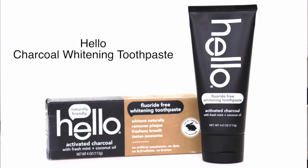There's more, there's more. Hello Activated Charcoal with Fresh Mint and Coconut Oil. Fluoride-free whitening toothpaste. Yay, I actually needed toothpaste. I know that seems so silly to be excited about, but I've been using charcoal powder, and I ran out of my, was it Hismile? Was that the whitening brand that I was using? Oh my gosh, you guys, I've done so many whitening things. I think it was Hismile, and I was using their toothpaste, and they had a charcoal toothpaste that I really, really liked, but I ran out of it, and I've been trying to use my Crest just to use it up because I hate wasting products.